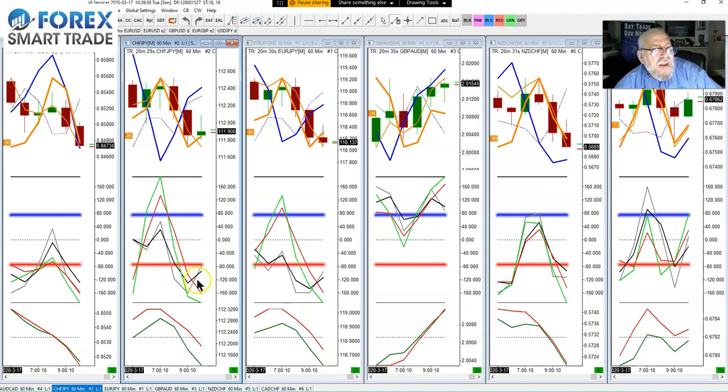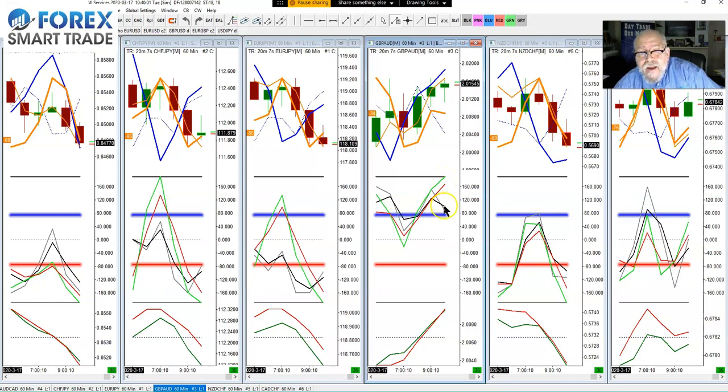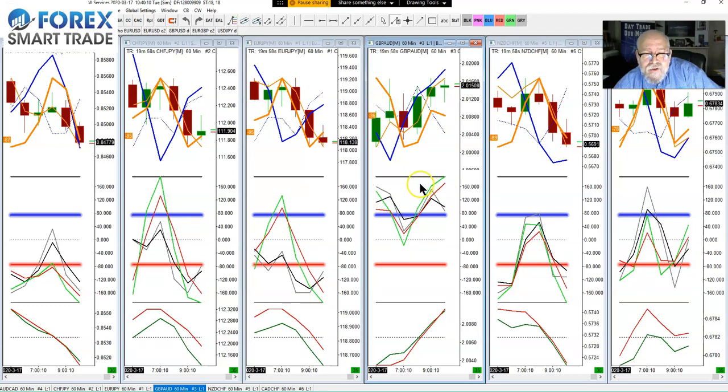Swiss franc yen, oversold. Minors are pointing up, majors coming down. Euro yen, oversold, minors pointing up, majors coming down. Australian or pound, Australian, overbought, minors pointing down, majors not there yet. Now, if it were the other way around, if the majors had turned, even though the minors hadn't, I might still take a look at that, give it a little bit more consideration. But it's the majors who I'm more interested in.